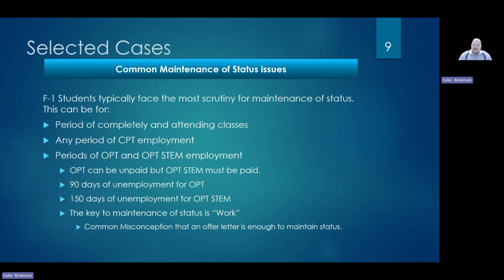For OPT, you can only have 90 days of unemployment. If you have 91 or 92 or 93, USCIS has gotten very, very strict on this, and you won't be able to get the change of status. In conglomerate between OPT and OPT STEM, you can have 150 days of unemployment. The key element of both OPT and OPT STEM, though, is actual work. So this is productive status.